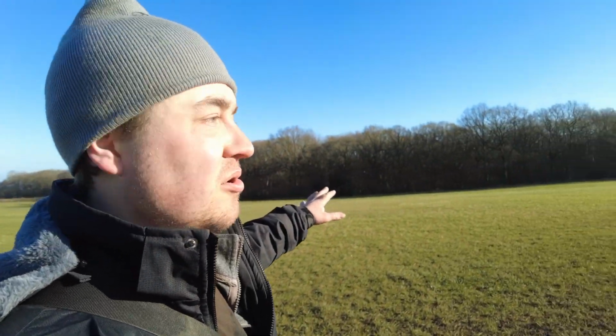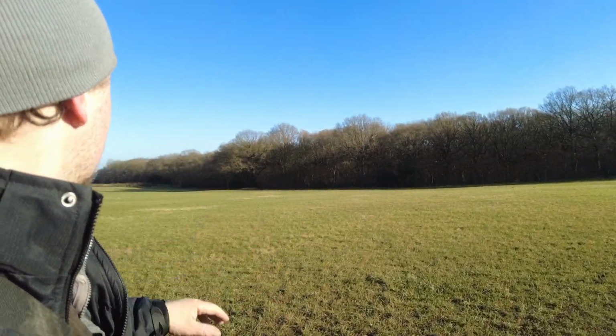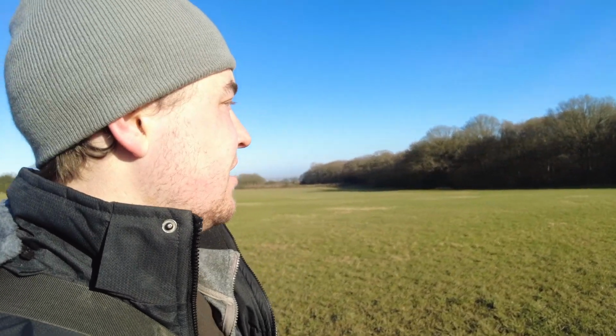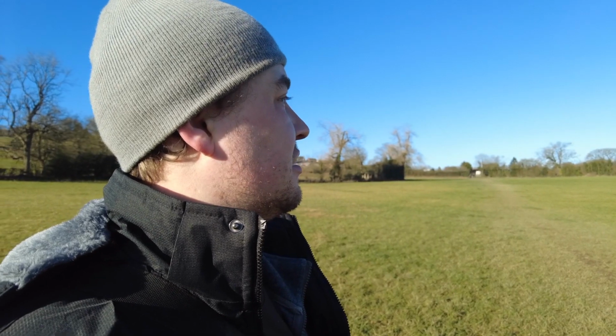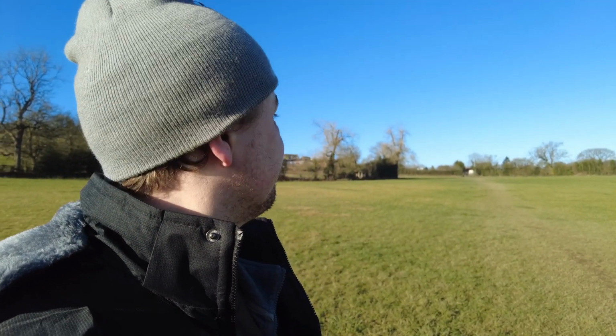Got a woodland on the corner. I think that's the back of Pennyfields Woodland. And that is actually where the German plane crashed in World War II. It's peaceful as well, that's what I love about it.